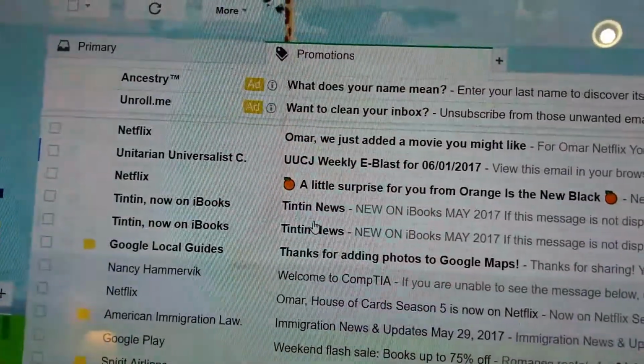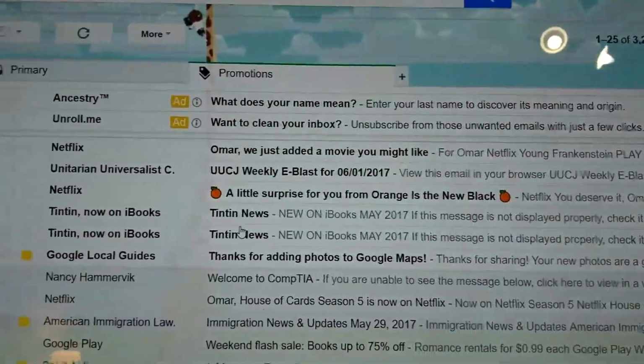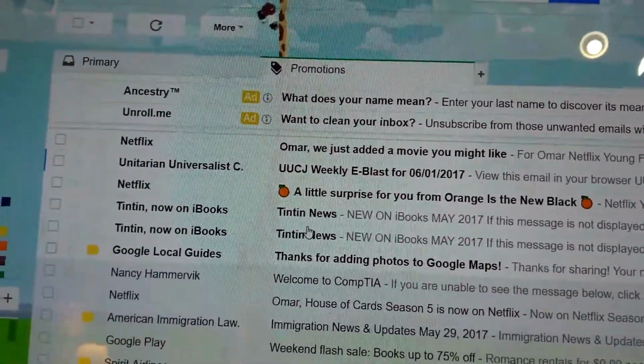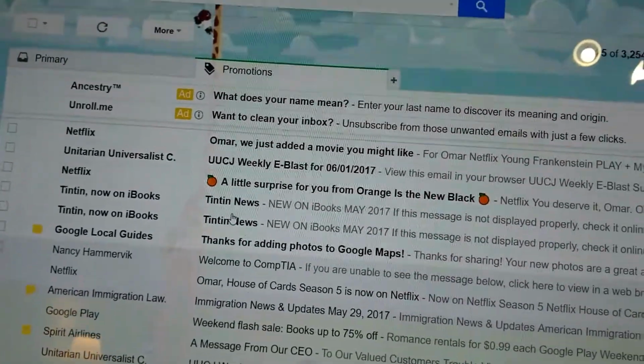Please excuse my voice because I have a sore throat. I'm going through this physical change and the back of my throat is hurting when I try to swallow. Hopefully I'll get over it within the next 2 days or maybe three.